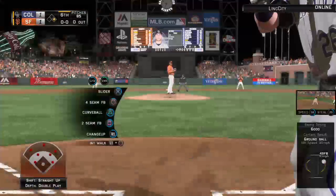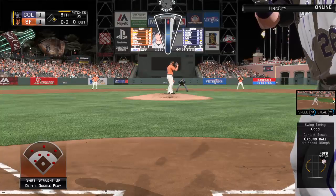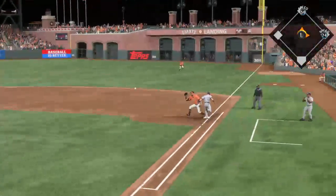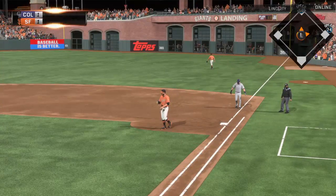David Dahl will stand in. A strikeout victim his first time, and then a base hit last time around. First delivery to him on the way. Sacrifice attempt here. Throw is too late, so the sacrifice attempt turns into a base hit.